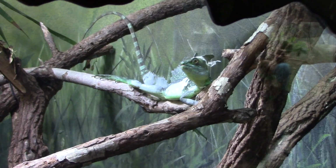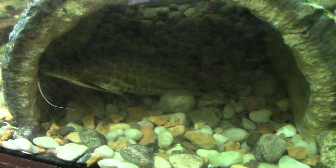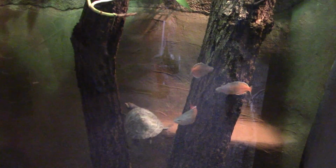Some white blotched river stingrays. There's a white blotched stingray. And suckermouth catfish. You can see the suckermouth catfish. These guys clean algae off the glass. Alright, we got some red-bellied short-necked turtles and Bosman's rainbow fish. See the rainbow fish swimming all around. And over here, you can see our red-bellied short-necked turtle. Got another one here.